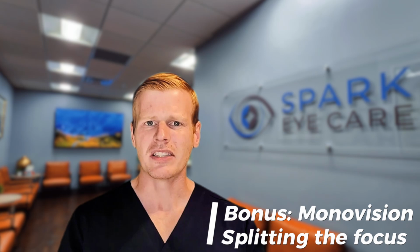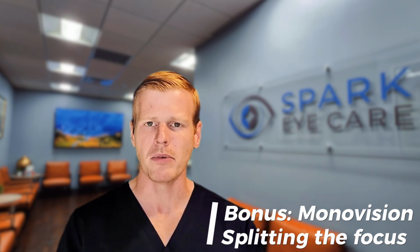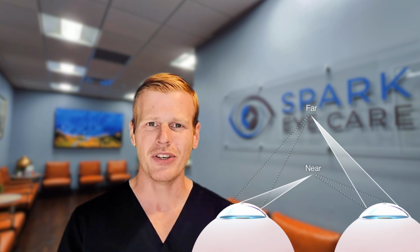A bonus term is monovision. This is a strategy that some people use to get around this presbyopia problem. Usually, these patients wear a contact lens on one eye for distance vision and a different contact on the other eye for near vision. This can also be done with LASIK surgery. The advantage is that you can have glasses-free range of vision, but some people will struggle with feeling unbalanced or disoriented, like their eyes just aren't working together. You also lose some depth perception with this strategy. So, if you've done monovision before and you liked it, I'll usually try to recreate that monovision with your cataract surgery. But if you've never tried it before, cataract surgery just isn't the right time to experiment with monovision.